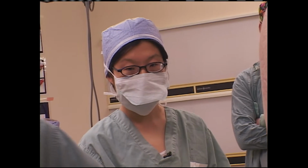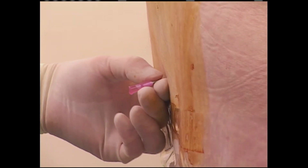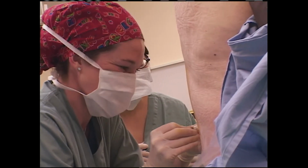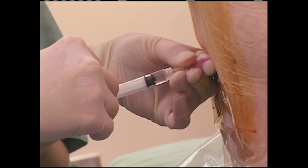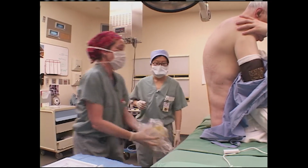So the anesthetist's job is to make it so they're not aware of what's going on, so basically to make them unconscious. Another is to control pain. And if anything does go wrong in the end, the anesthetist can often be the one to basically save the day.